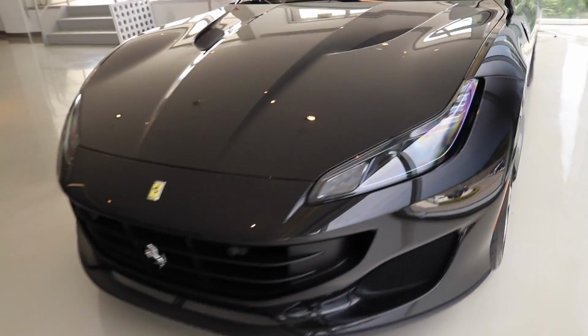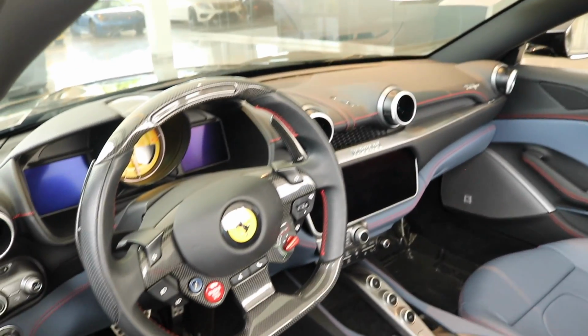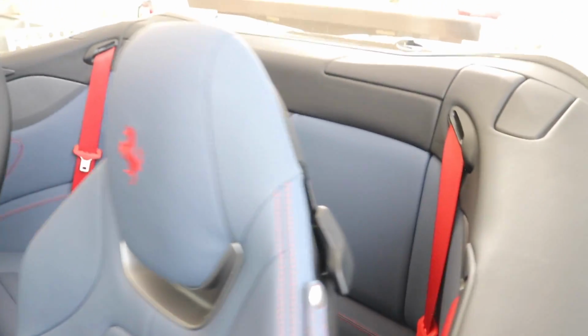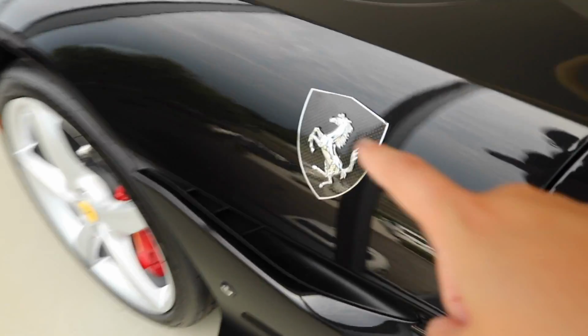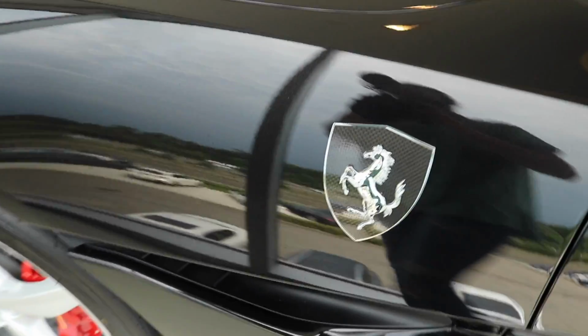I'm not a big fan of the Ferrari Portofino, but I just have to show you this interior. This is the most unique Portofino interior I've ever seen. You've got black on the upper dash, but blue leather on the lower dash and on the seats, with red seat belts and red stitching. Let me know if you guys like this spec with the black exterior and carbon fiber Scuderia shields, which are an option.